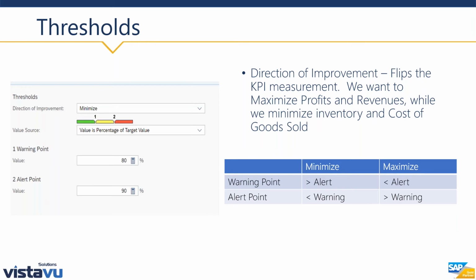In some cases, I've worked in systems that say if there's a decrease, it's always good, or if there's an increase, it's always bad. There's no determination as to what's good and what's bad in their KPIs. Within ByDesign, I think they do a really good job of allowing you to specify where to dictate your improvements or declines. And in the thresholds, you've got your value source, whether it's a percentage of the target value, or there are other options. Again, we'll go into a live demo in a little bit.